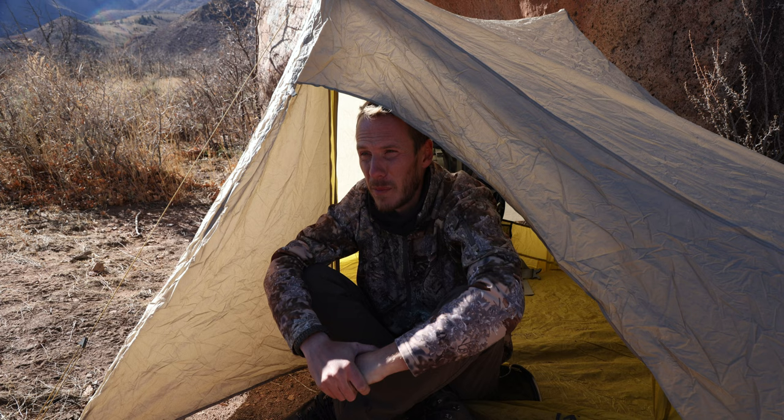Last time I was in this area, it proved to be pretty good for mule deer, a lot of them in the area. So I'm really hoping that I'll be able to find them again this trip and be able to take you along on the adventure with me. So let's get some lunch and then we'll set out and see what we can find.